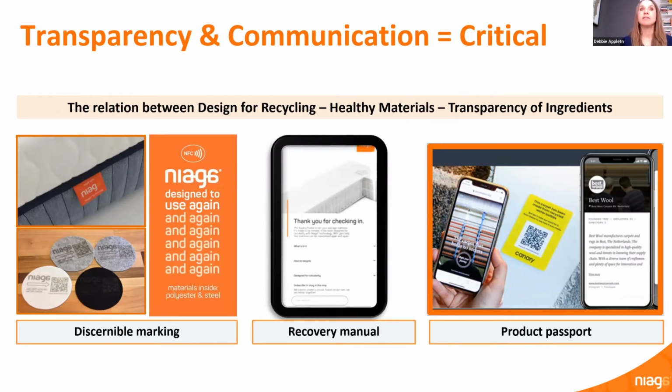One key element here is transparency. And the interesting thing is that Niaga originated from the objective for recyclable products. And our second pillar is healthy materials or non-toxicity, which we found quite soon after we started designing for recyclable products, because you don't want any nasties in the product because they will come back every loop again and again. So you want to prevent any type of perpetual toxic cycle. So that's why recyclable and non-toxic actually link closely together.